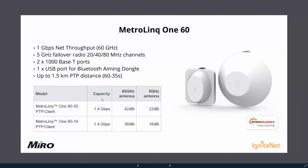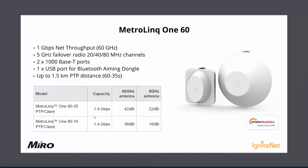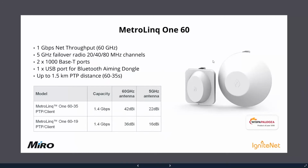The capacity is incorrect. That should be 1. Apologies for that. So it's 500 megabits up and 500 megabits down. As you can see, it's pretty simple. The next product line that's coming up, the MetroLing 2.5, looks exactly the same, and the specs are exactly the same. We'll get into that in the next slide. But that's basically what you can expect of the MetroLing 160. They're quite cost effective, these units. It's really not going to cost you an arm and a leg to deploy the MetroLink radios.